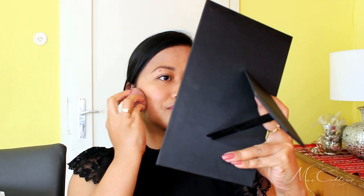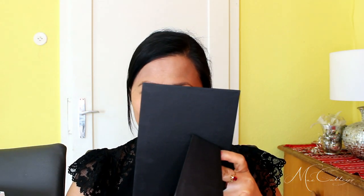And then, I'm going to use this sponge from Nivea. Dahil, super easy siya gamitin. Napaka-soft niya. Gusto ko siya. I think okay lang. For me, okay lang tingnan.